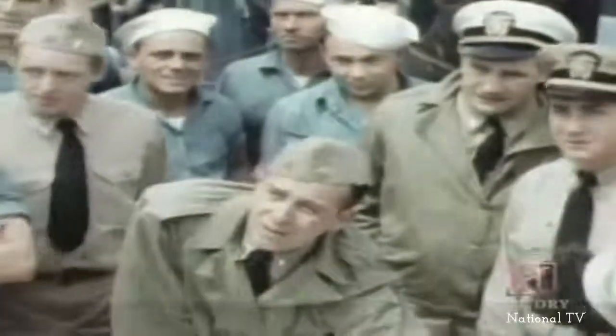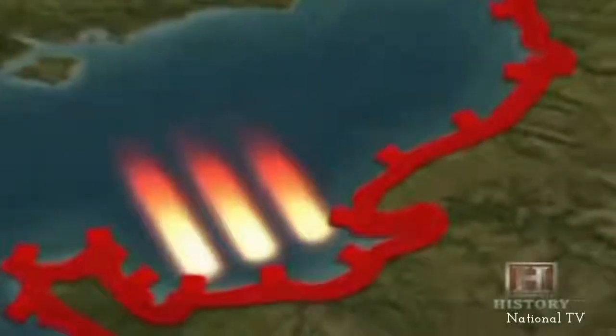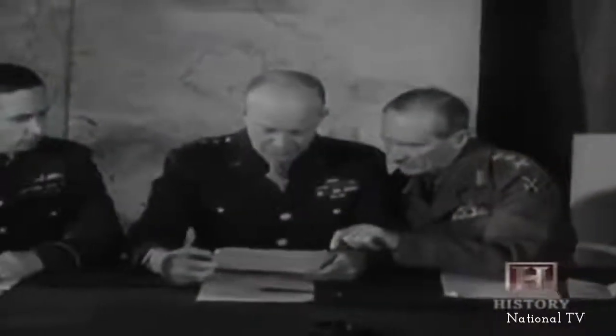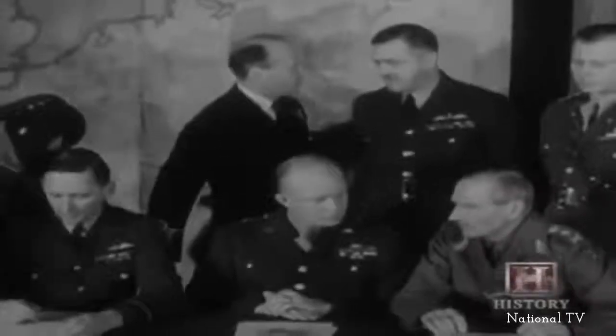Plans for the invasion of Europe, codenamed Overlord, were well underway before Eisenhower's appointment. A three-division assault had been proposed that called for an invasion of the beaches between the ports of Le Havre and Cherbourg. Eisenhower, consulting with British General Montgomery, the commander of the British and Canadian ground forces, quickly concluded that the plan was inadequate.